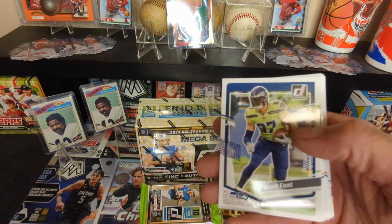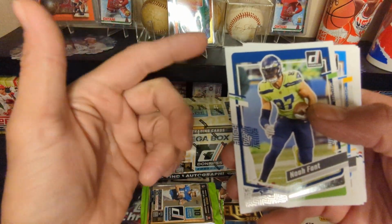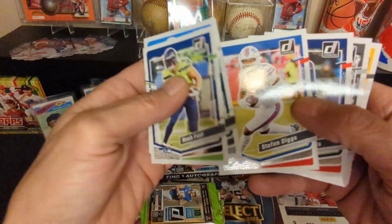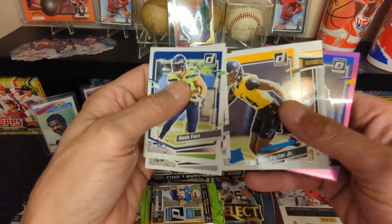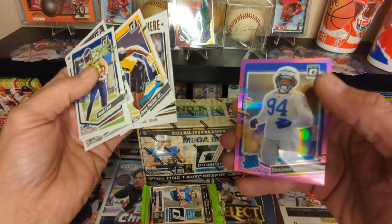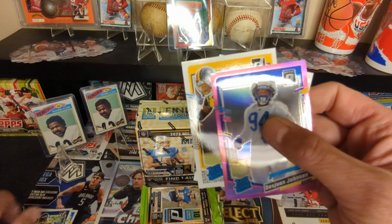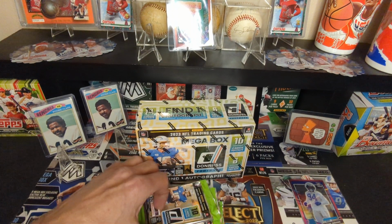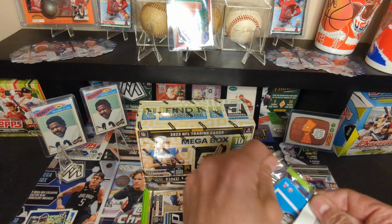So, looks like we might have an Optic Preview as well. Quite a few of those seeded in here. We'll see as we go through them. Noah Fant, Keenan Allen, D'Andre Swift, Stefon Diggs, Mac Jones, Josh Jacobs, Joey Porter for a first rookie out of this. And then we got a Champ here, Justin Reid, and a DeShaun Johnson on the Optic Preview. So that's going to be the pink variation of it. I think there might be blue scope ones as well. Not for certain how many you can expect per box, but definitely super excited for that.